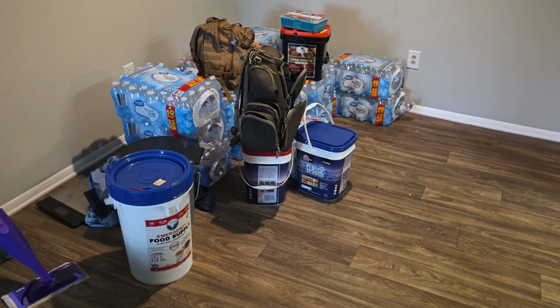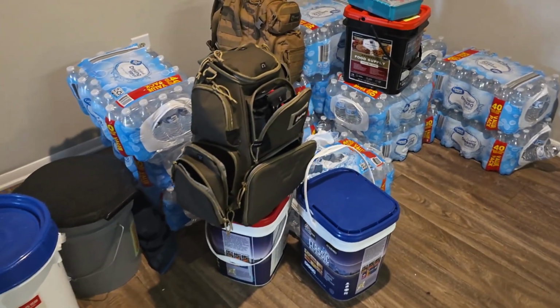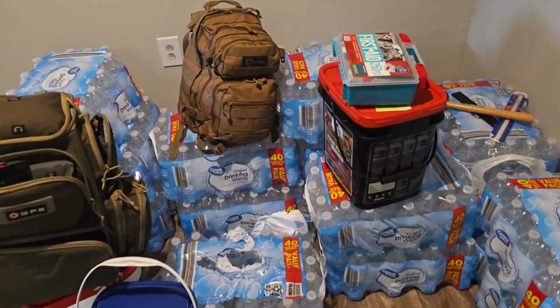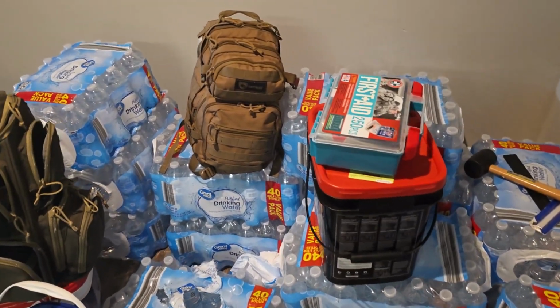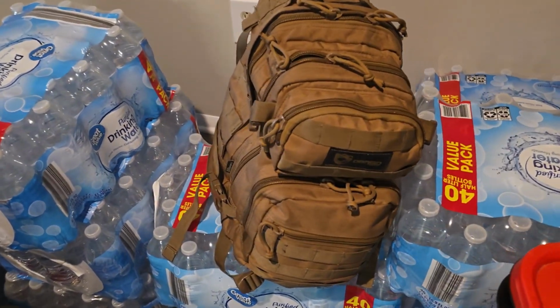Let's talk about the basics of emergency preparation: food, water, gear, knowledge, and having a plan. Let's focus on the gear today. Start off with the bug out bag. A lot of people say that they don't want to bug out, but prepping isn't necessarily about what you want to do. It's about being prepared for what you might have to do.